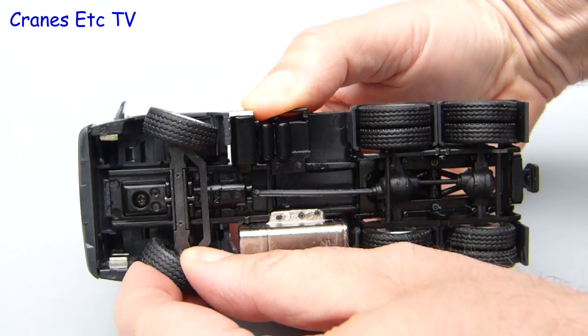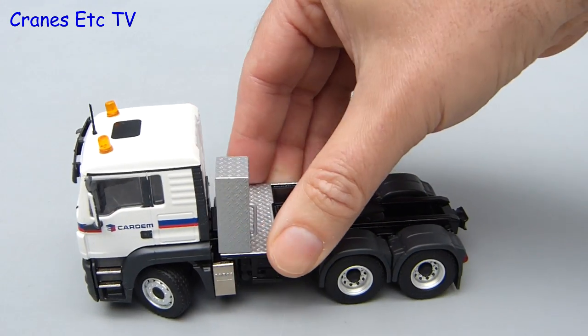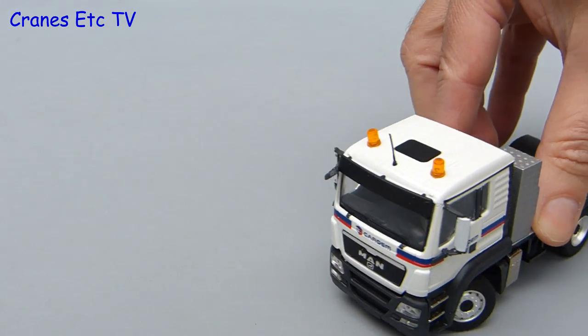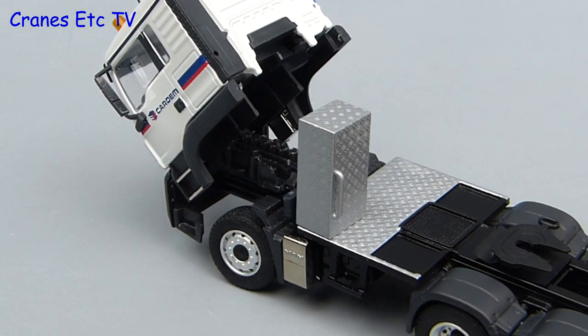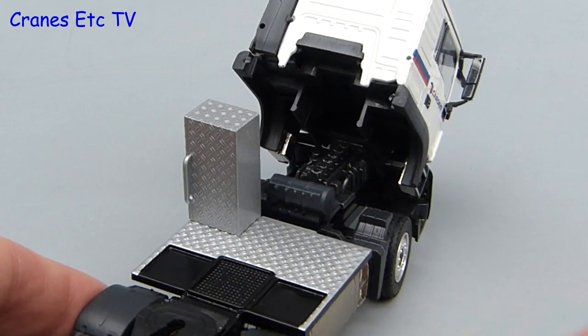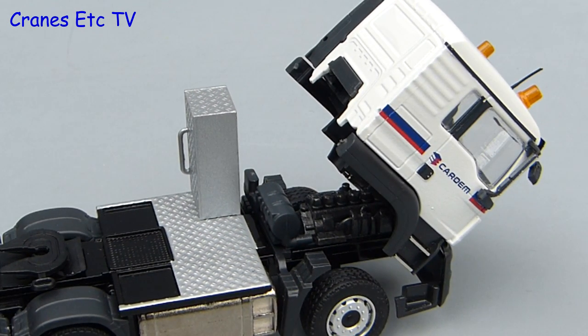The plus point in terms of functionality is the steering at the front. A hard lock can be obtained so it poses well, and it also steers well in a curve. The other functionality on the tractor is the tilting cab, and it's good because it can stay tilted. And there's a reasonable looking engine underneath the cab.